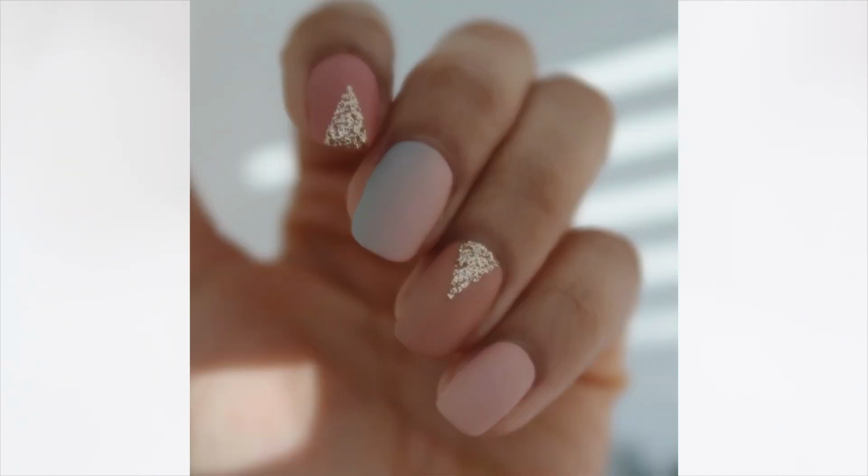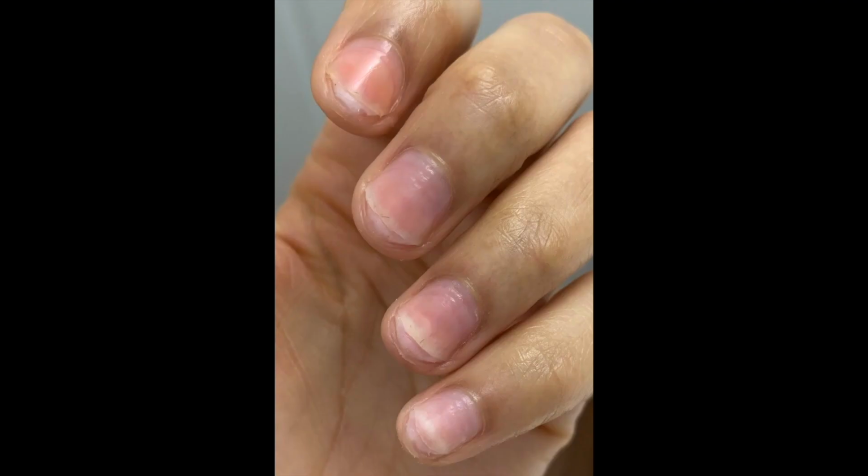So for today's video, I'm going to be talking to you guys about how I ruined my nails. Basically, they went from looking like this to this. Yeah, pretty bad, I know, but I'm gonna explain to you guys how this happened.